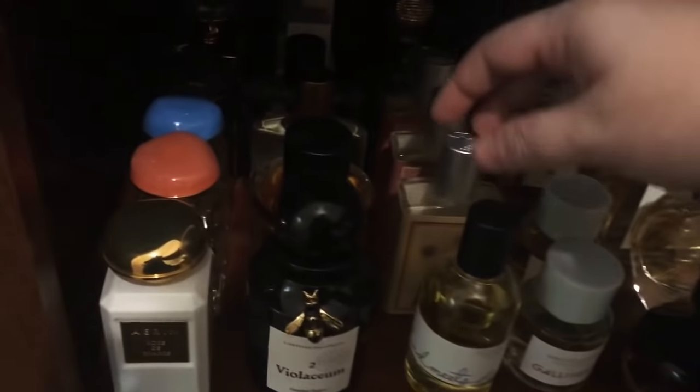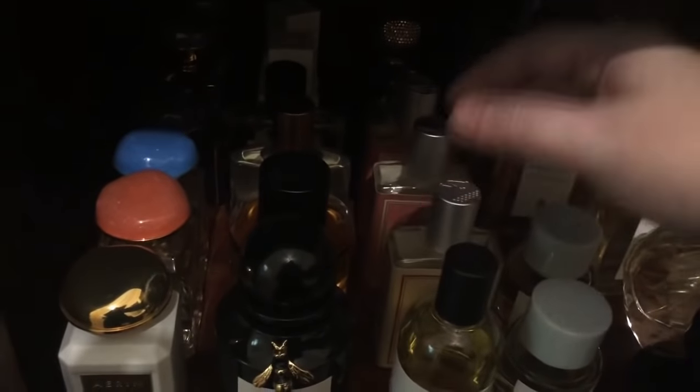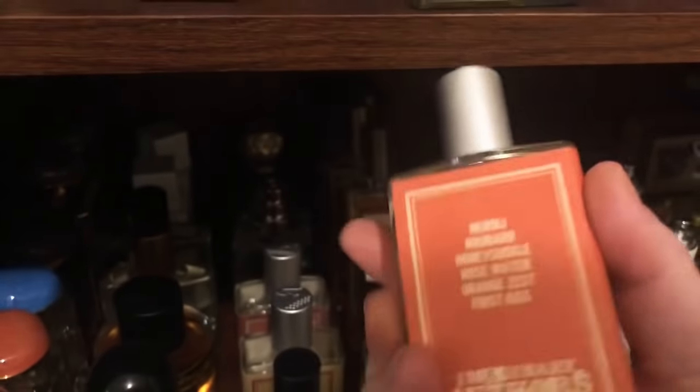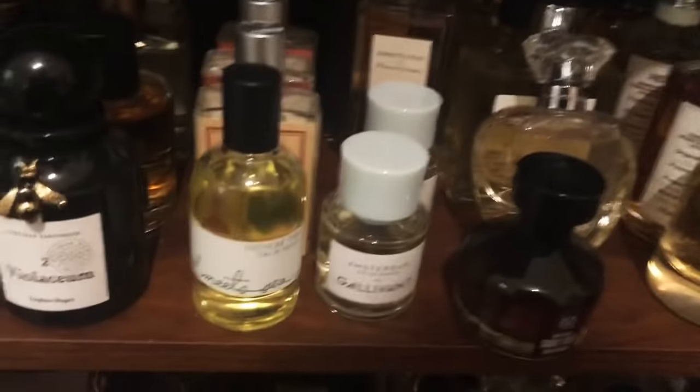My Imaginary Authors, Slow Explosions, Sundrunk, I think this is Sundrunk, no, the one behind it. This is Yesterday Haze. This one right here, so knock things over, hello friends. This one has become my favorite. I really, really love it. I love the rhubarb in this. The Neroli Honeysuckle Rose Water. Oh my gosh, it's so gorgeous. They're all really good though. I'm a huge fan. And then these are my Serge Lutens and my Galavant.